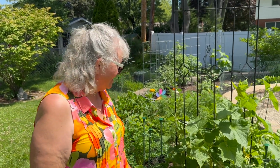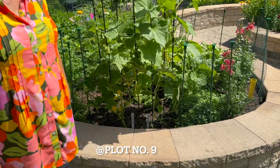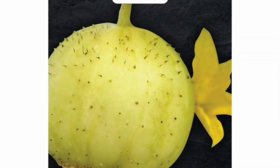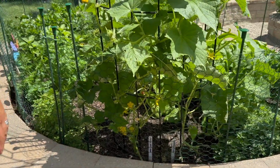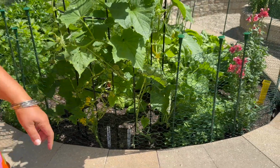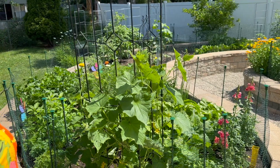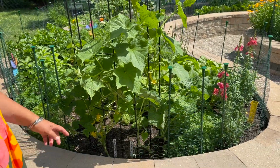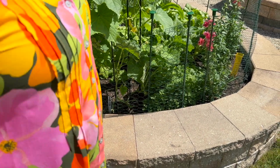This is a cucumber called Crystal Apple from Nanu and Grinch over at plot number 9. It makes little lemon yellow round cucumbers. I'm excited. I've never grown something like that before. And next to it is Socrates, an F1, very disease resistant and very expensive seed. So I'm happy to have that in the garden because it's disease resistant.